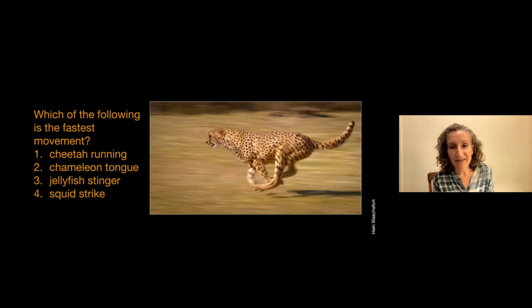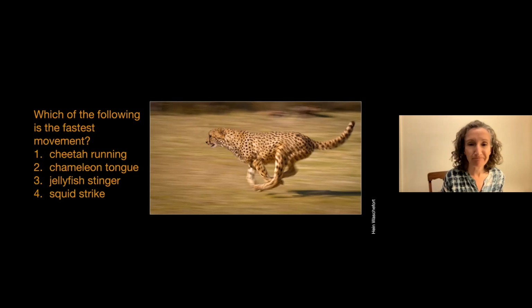So to give you a sense of the results, I'll put them up here. I think I have the power to do that. 37% chameleon tongue, jellyfish stinger 39%, and squid strike 24%. This is a very educated audience. Indeed, jellyfish stingers are the fastest yet recorded movements on the planet by an organism.